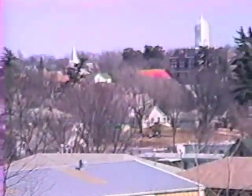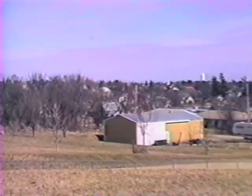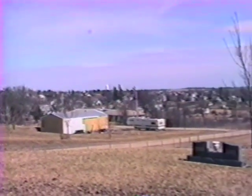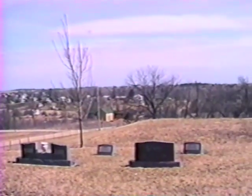But the old courthouse clock. Church steeples. Back in there is the school, if you can pick it out. We just look around. Boy, the wind is getting horrendous now. Feels like it's 10 below zero.